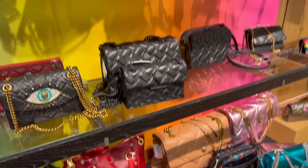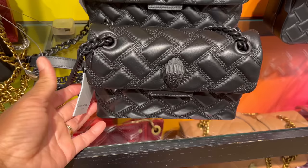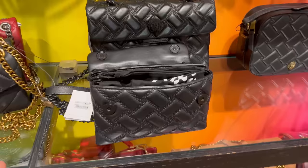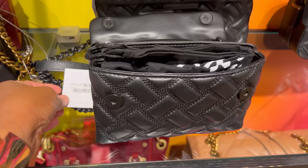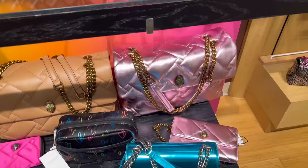This particular style is just like that brown one we just picked up, so I'm going to assume it's the exact same price. Smaller bag, their size is only $215, guys. And once again, I do like the black on black on black, but I like the big bags. The big bags are just nasty. They're my favorite. This is also the Kingston, but it's just a smaller version. Definitely my favorite bag. As y'all know, I already got this.